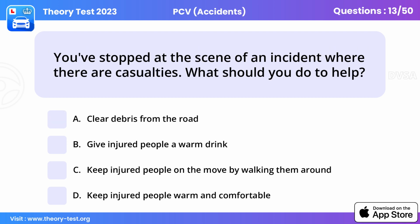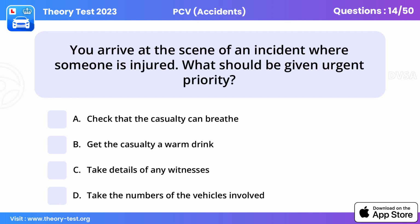Question 13. You've stopped at the scene of an incident where there are casualties. What should you do to help? Keep injured people warm and comfortable. Question 14. You arrive at the scene of an incident where someone is injured. What should be given urgent priority? Check that the casualty can breathe.